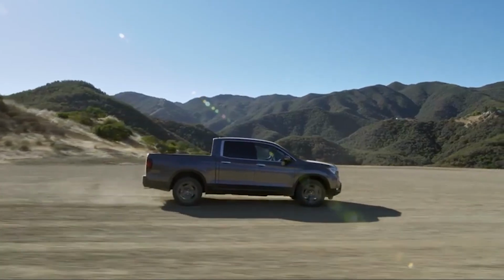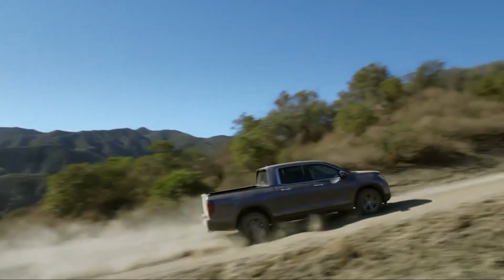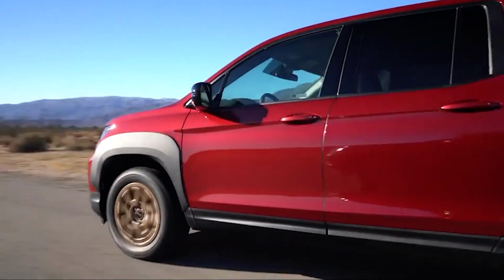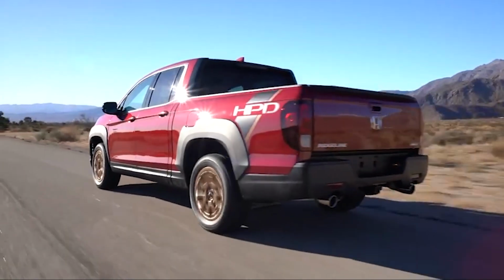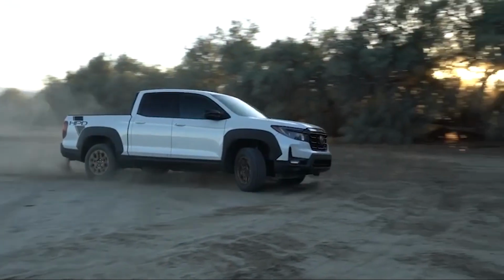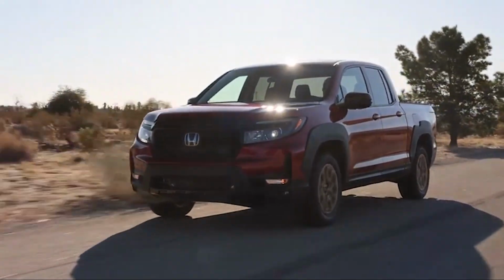Paint peeling or fading. Next on the list of issues with the Honda Ridgeline is the paint peeling or fading problem that is very common, especially on the first generation Ridgeline. This is an issue that plagues all of the Japanese car makers from this era, and this issue is reportedly due to cutting costs and using low quality clear coats. The clear coat gets UV damaged after a couple of years of sitting in the elements, and the paint starts to fade rather quickly.